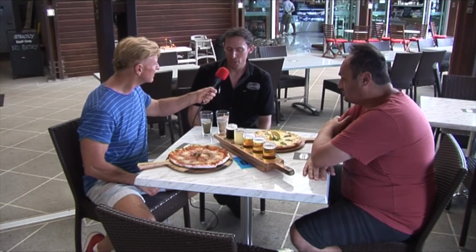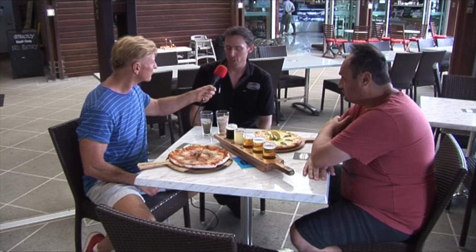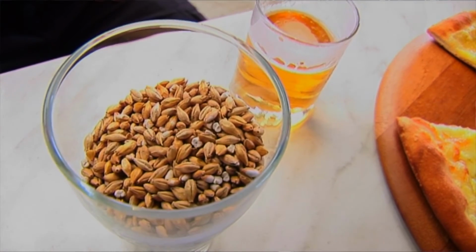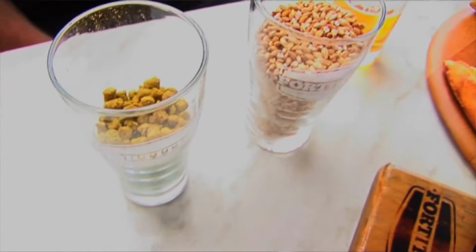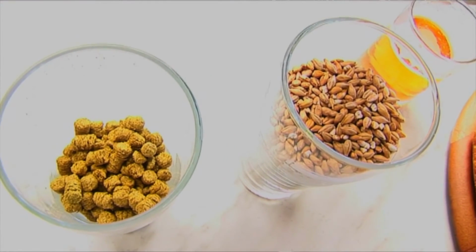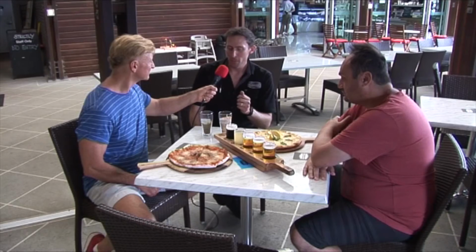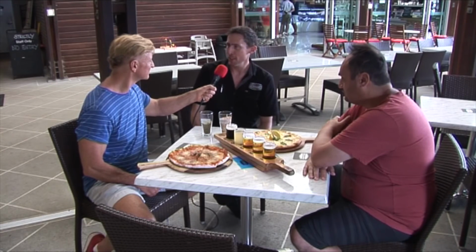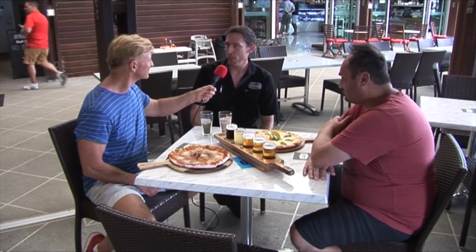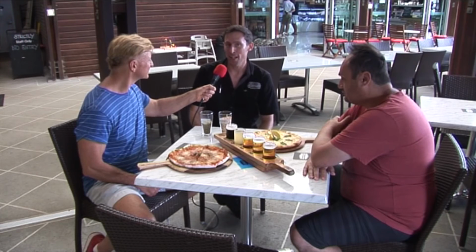So that process that we saw at the start there, that's called the mash. Now, barley is really just starch, and we need to process that to convert it into a different form so that we can use it. There's a natural part of barley called an enzyme, which when heated to a specific temperature, converts that starch to sugar, or malt sugar, maltose. And then from there we can get the yeast to ferment that and create alcohol.